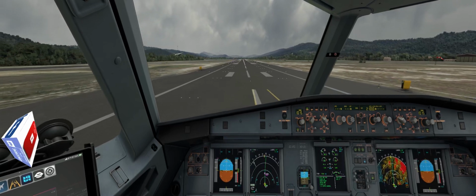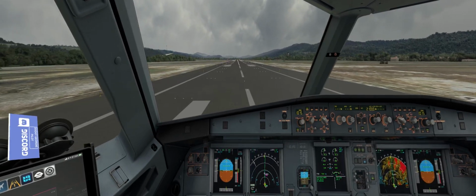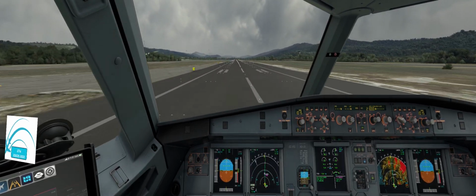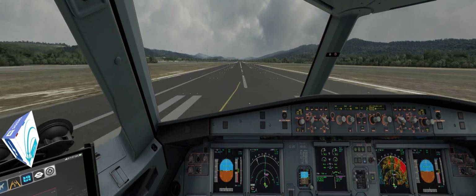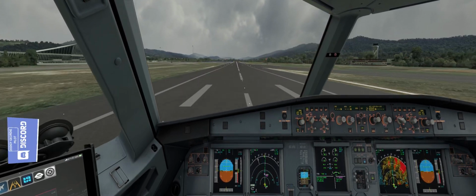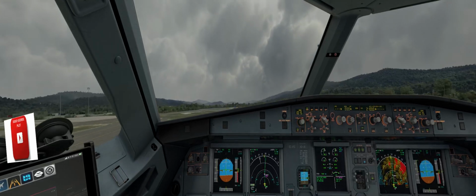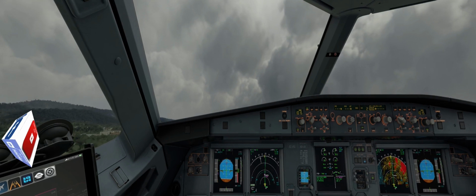That's 50% N1. Let's go to flex. Okay, we've got SOS, runway, flex. Okay, there's 100 knots. There's V1 coming up. That's V1. Let's rotate. There's departure. Positive rate, gear up.